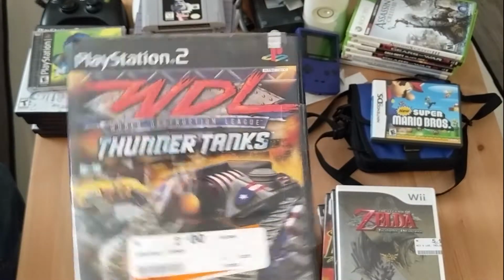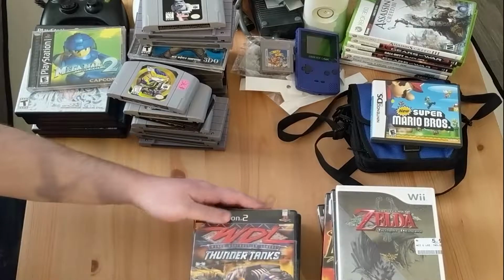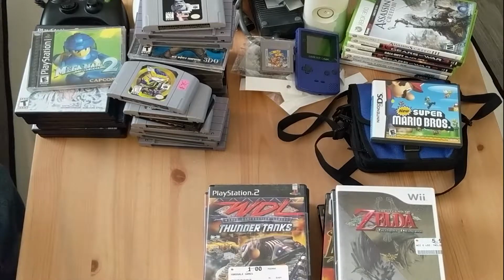Also $1. That's complete. In pawn shops, like any other more used store, sometimes the discs are scratched and stuff, but unless it's really, really badly scratched, I'll pick it up, because I think that I can resurface it at some point. It was a really good outing.